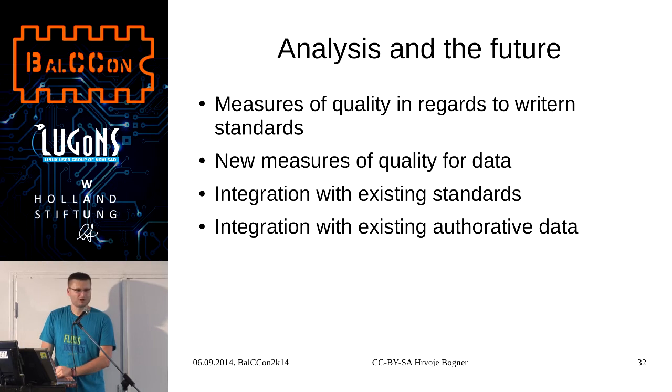There are new measurements for data quality. Let's say you want to get the data, but you want to filter all the buildings which have accuracy of plus or minus 10 meters. You can get that data too. You can filter out the data, you can do data analysis and so on.